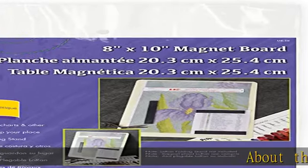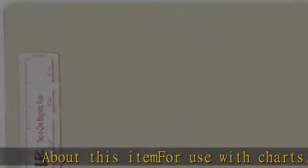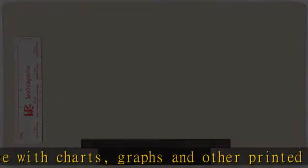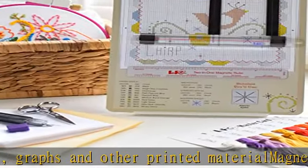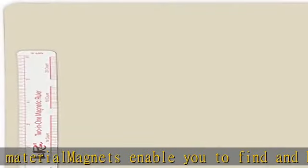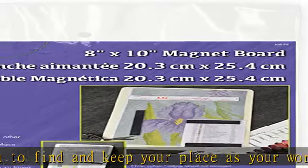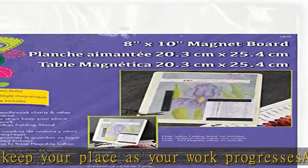About this item: for use with charts, graphs, and other printed material. Magnets enable you to find and keep your place as your work progresses. An indispensable item for all needle workers. Convenient size for most graphs and books. Includes 2-in-1 magnetic ruler, 1 ct, 8 in x 10 in (20.32 cm x 25.4 cm), board, 1 ct magnetic ruler.